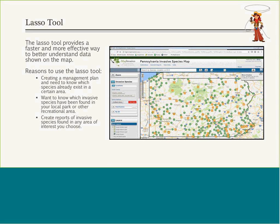I'll tell you exactly what I mean by that, but first I want to talk about the reasons why you might want to use this tool. If you're creating a management plan and you need to know which species already exist in a certain area, and you want to figure this out without having to click on every single observation record. You want to know which invasive species have been found in a local park or other recreational area, getting a good idea of all the species found in a particular area that's not already defined by a managed areas layer or a CWMA. It's much more specific than that. I want to create reports of invasive species found in any other area of interest that you may choose.